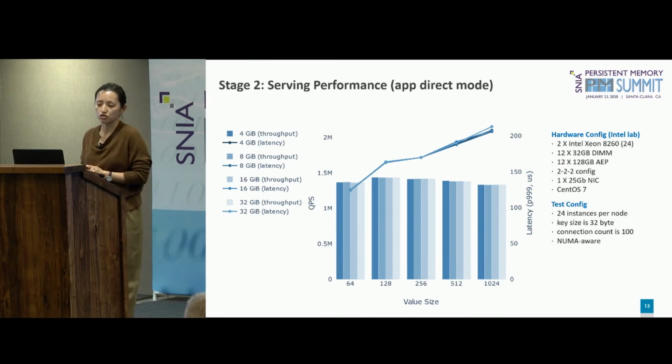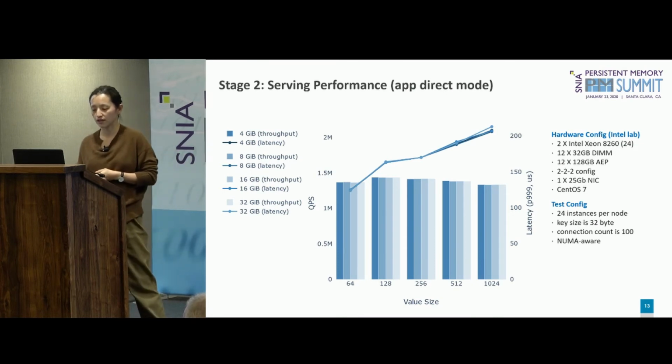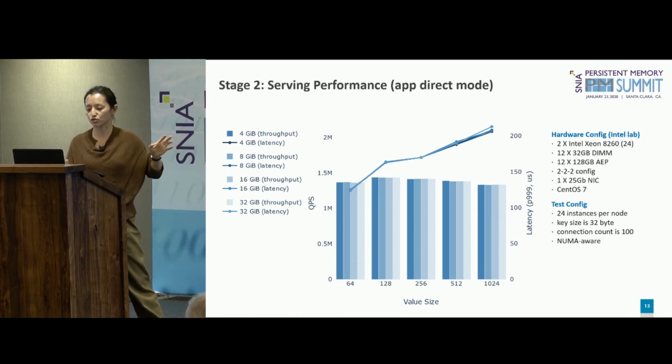And then we move to stage 2, right? So stage 2, we have AppDirect mode. And again, kind of boring. It's slightly more interesting than the previous chart because the latency numbers start to move a little bit. But the throughput numbers are still pretty stable if you look at it.